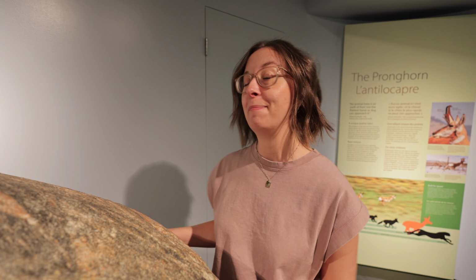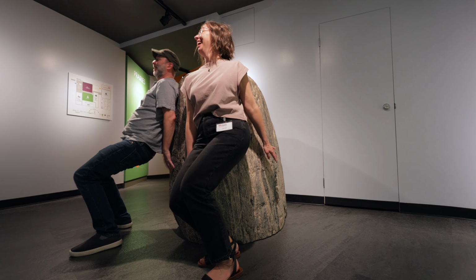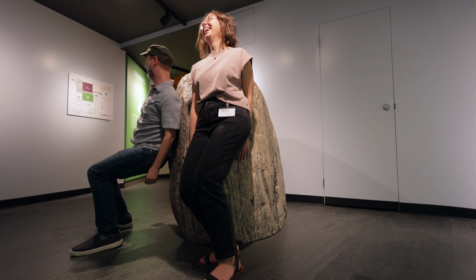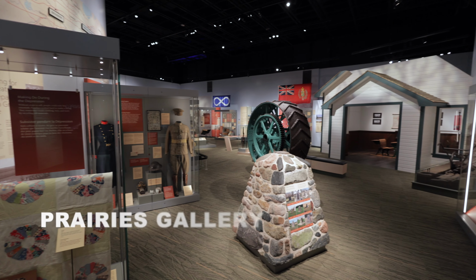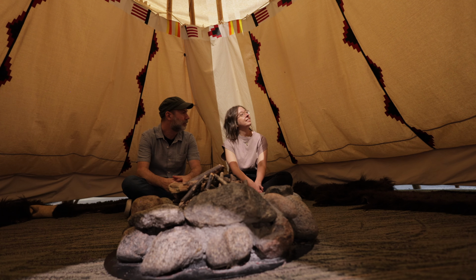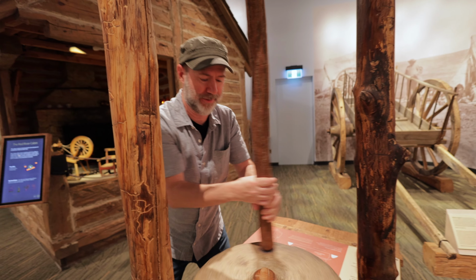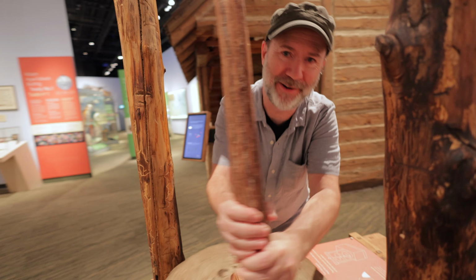So on first glance, this giant stone probably just seems like some random boulder that somebody dropped here in the middle of the museum, but in fact, it's a bison rubbing stone. So bison would rub themselves against this stone to help relieve those itchy bug bites or shed their winter coats. Potentially tens of thousands of bison over thousands of years have helped smooth this rock down, and now the museum encourages visitors to continue the tradition. Apparently this was part of the admission for getting in here. Everybody has to take a turn.